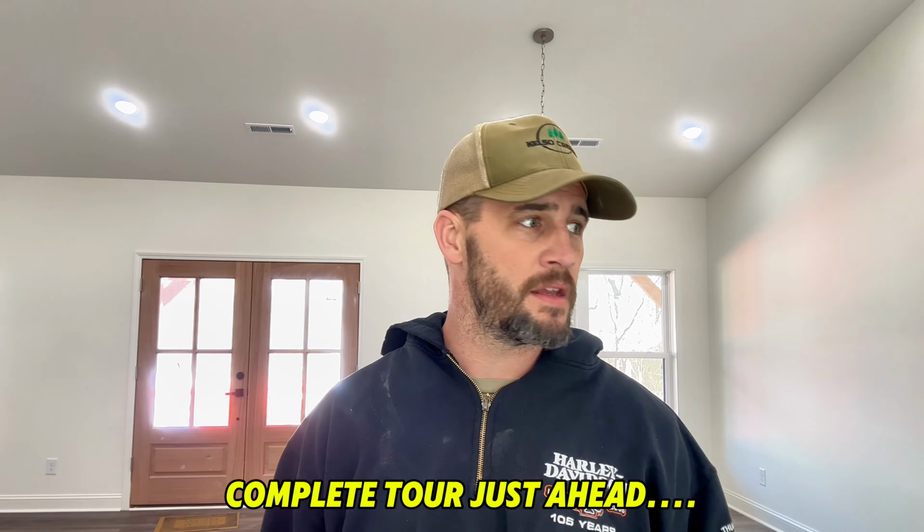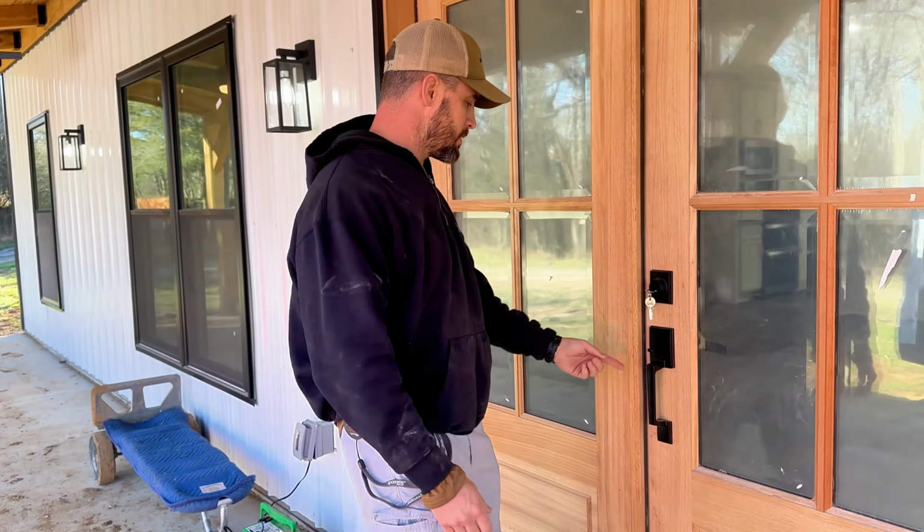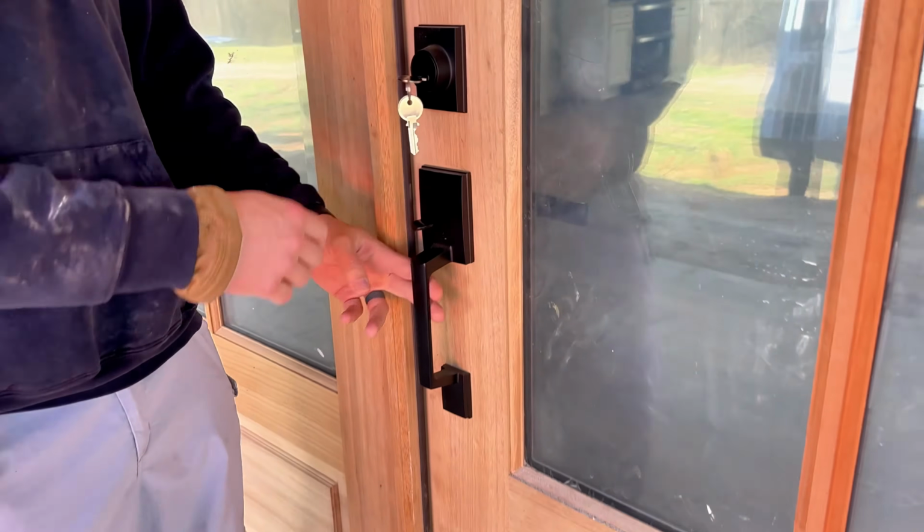March the 2nd, man, a lot's been done. You can see we've got lights, the floors, the ram board's been taken up, it's been cleaned, water, everything's working. So first off, I want to show you the doors. You can come get a close-up of that. We do like these doors.